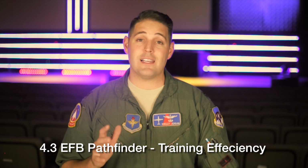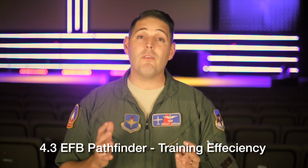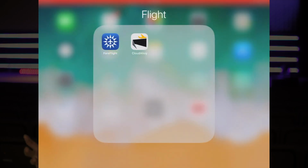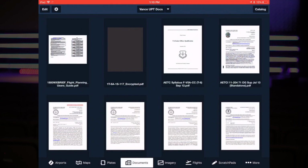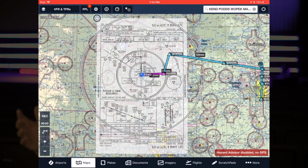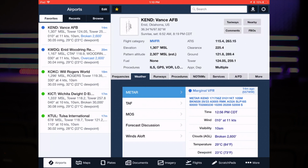Now, when we gave our Class 1918 EFBs and their instructors, it was an opportunity to see how effective EFB training is to that student. This gives them the ability to have all of their publications, all of their training, all of their CAIs and everything on that EFB, no longer having to wait on the dependability of the AFNet to be able to get it, but instead being able to utilize it and grab it on their own personal device, which is absolutely awesome.